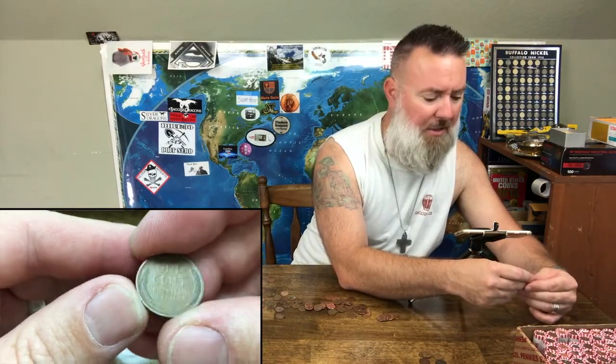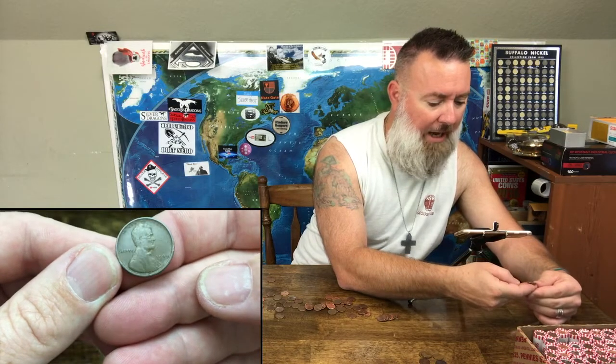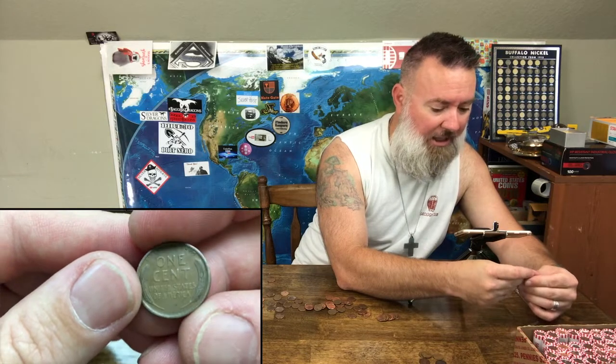It absolutely was the next roll. It was hiding way on the end. And again, it looks pretty young. It doesn't look like it's an old one. Oh my goodness. Did you see those wheat stalks? Look at that.